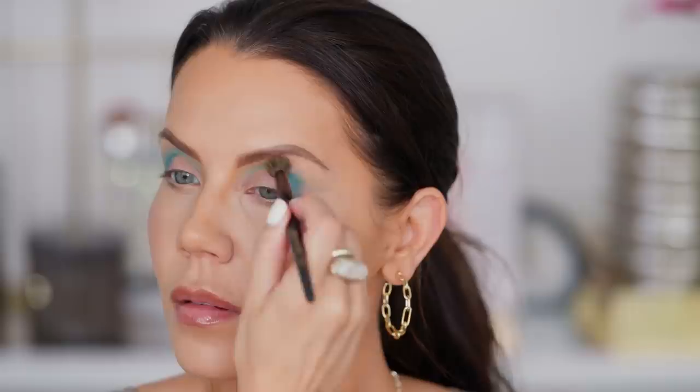Now I'm going to take my finger into blue raspberry and pat it to intensify the color on the outer portion of my lid. Sometimes loud makeup makes me a little spicier. I don't know. Anyone else? You just feel more.